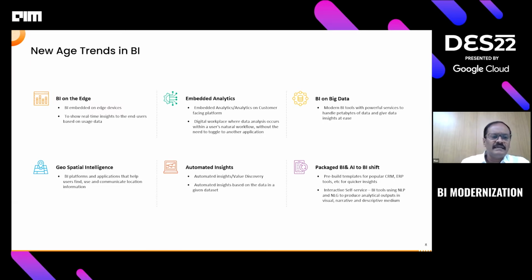AI in BI, last but not least, is interactive self-service. Mostly BI tools get integrated with NLP or NLG, natural language processing, and also produce analytic output on a visual or narrative basis, in a descriptive basis as well. These are tools where you can search similar to what you do on Google. This also provides you an out-of-the-box AI layer and gives you better insights. So these are the new trends that are happening in BI.